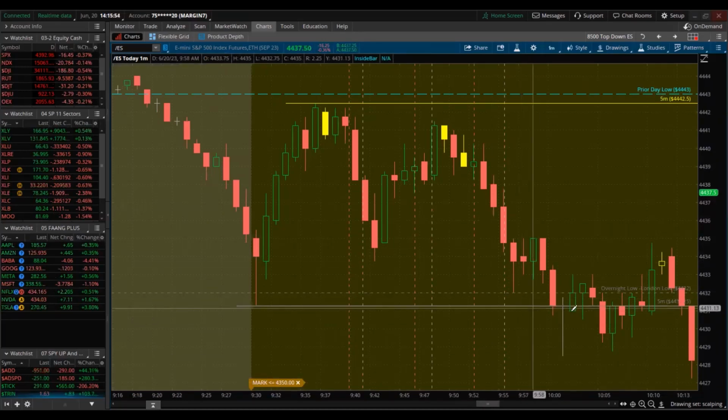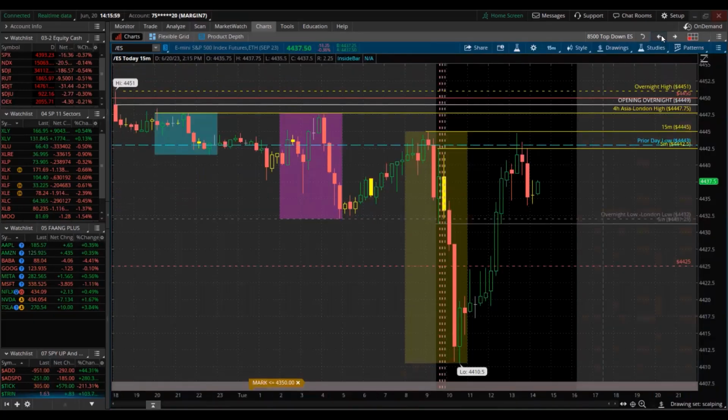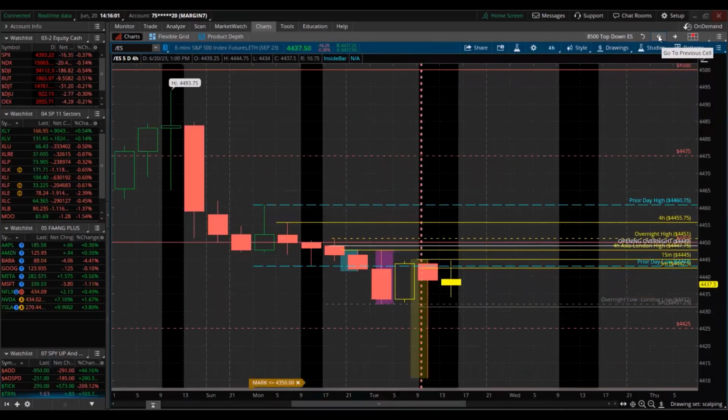And look at that, kind of going lower, lower, lower. So let's look at this on the higher time frame now. Let's go look at the 4-hour. Well, first, the daily was a red candle. The daily was trending lower, but we're going to look at the 4-hour.